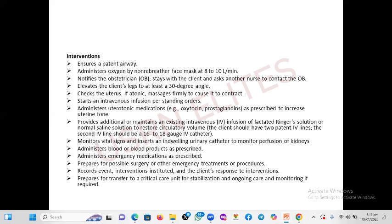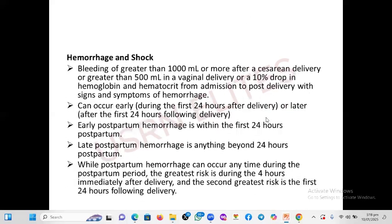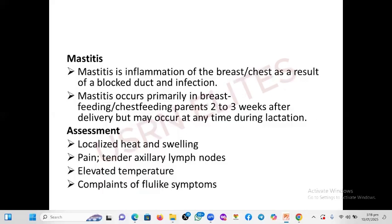Catheterization, monitoring kidney functions, blood administration, you might need it. Then you also have to administer your medications to assist this. We'll go through some of the medications, and then we might also get to understand that part. You prepare for surgery or other emergency treatment to help resolve the problem. Document findings, and then you prepare to send the client to a critical care unit for management to continue from there. So that is postpartum hemorrhage and shock.